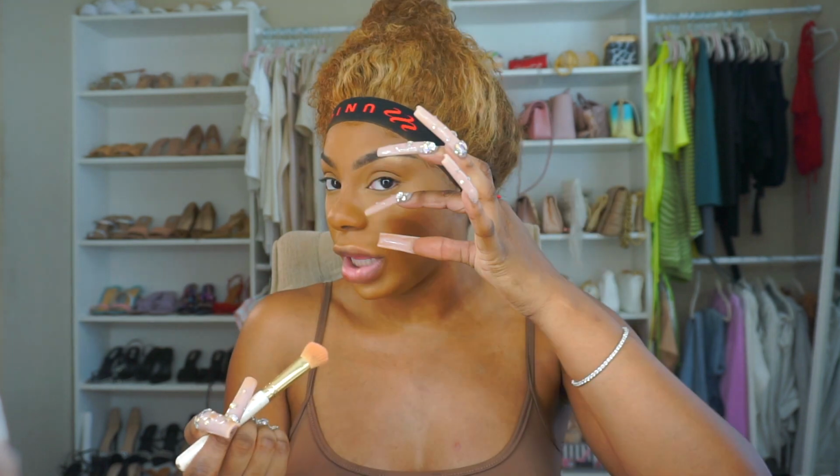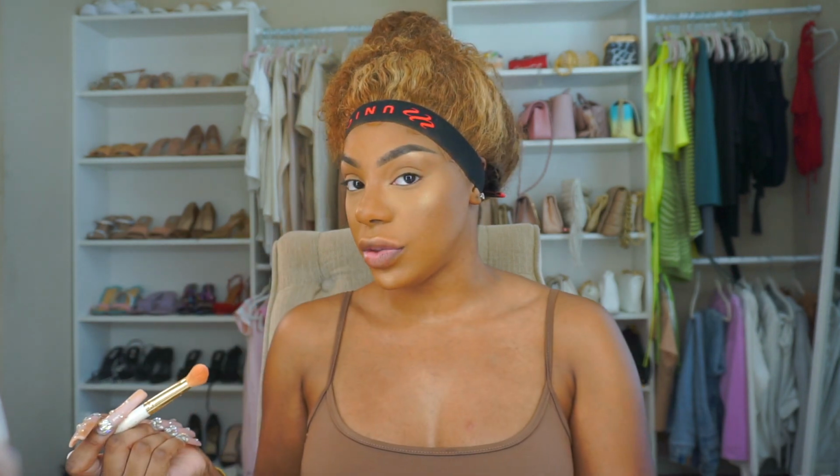Going with my Master Chrome highlighter again, but I'm just gonna go in at the very high point of my cheekbones and put it there, and I'm gonna blend it out with the other side. I don't do the whole thing anymore. I feel like it doesn't look good when you do a strip of highlight like that. So when you turn to the side, okay, this side's better than this one. This one, I did the most.